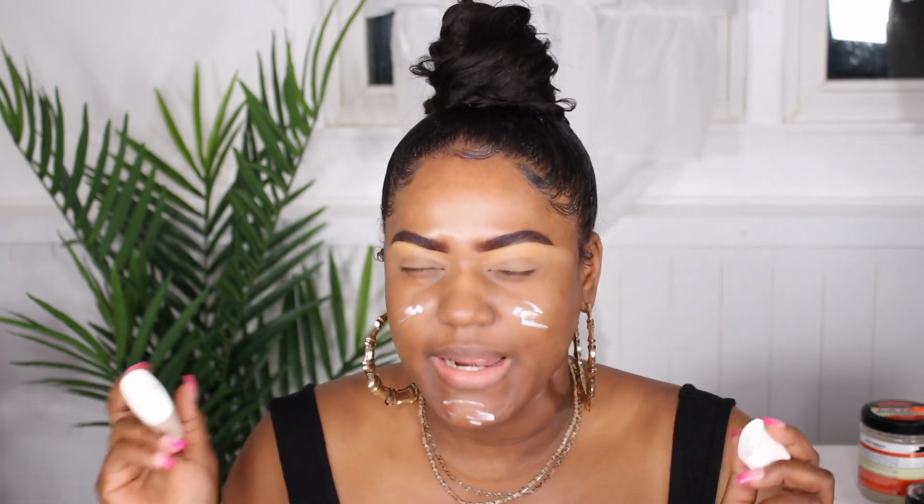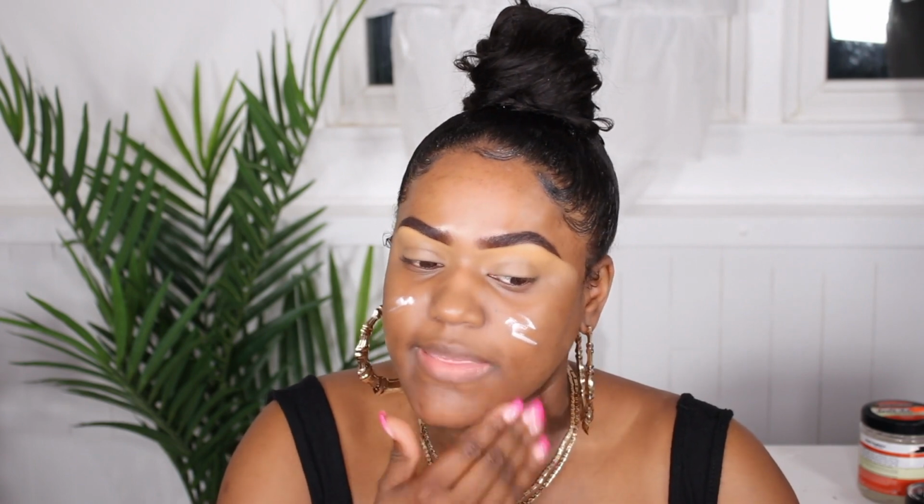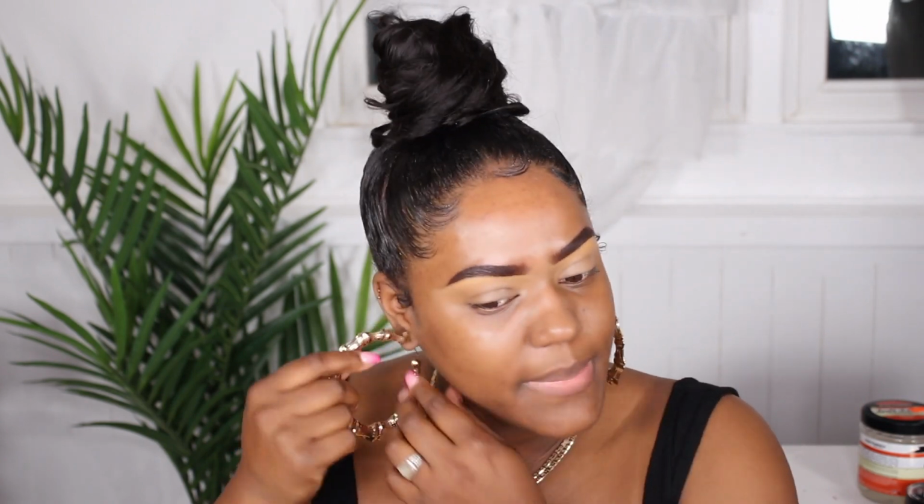So let's get into this foundation. It is 100 degrees outside, so we're going to start out with this Emulsion Hydra Matte moisturizer. This is really good if you have oily skin. There's one for normal dry skin, but like I said, I have oily skin. I need something that's going to add moisture to my face because it is so hot. I need to put in some moisture before I do anything else because I do not want to be dehydrated, because that is going to be a hot mess. So we just put this everywhere.